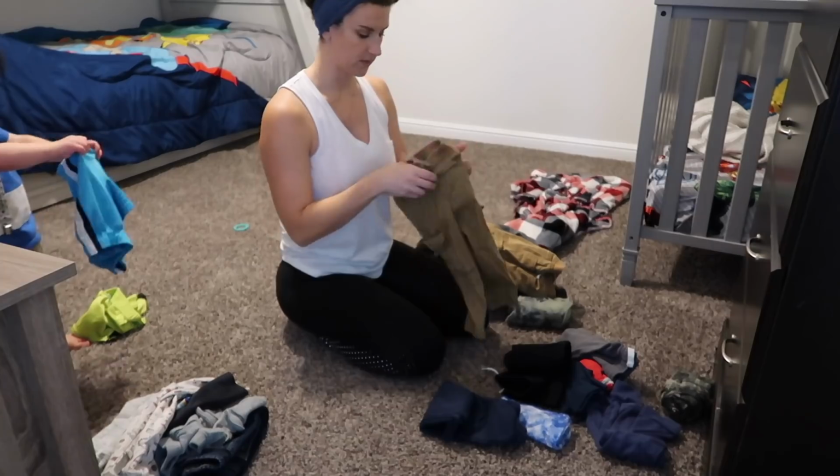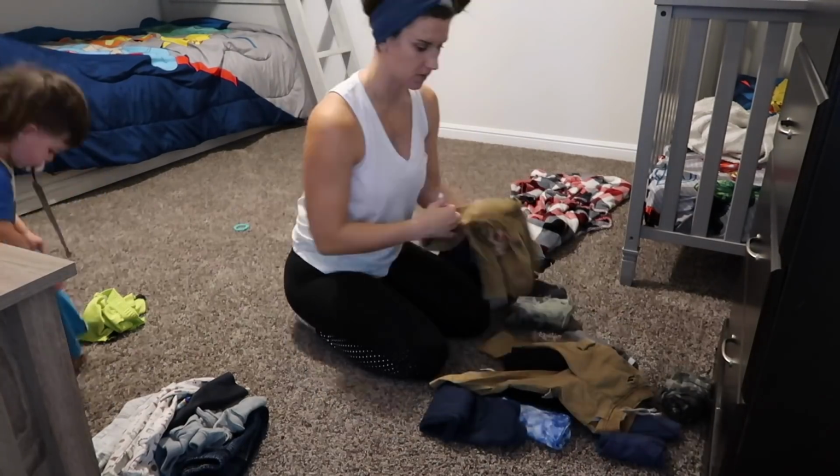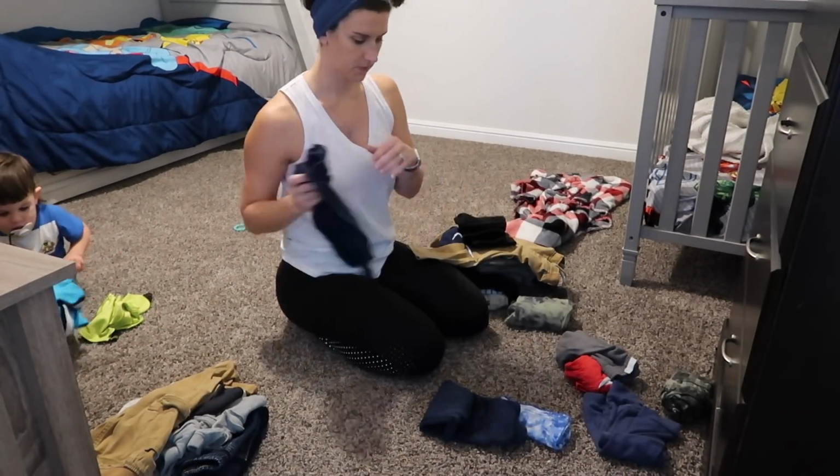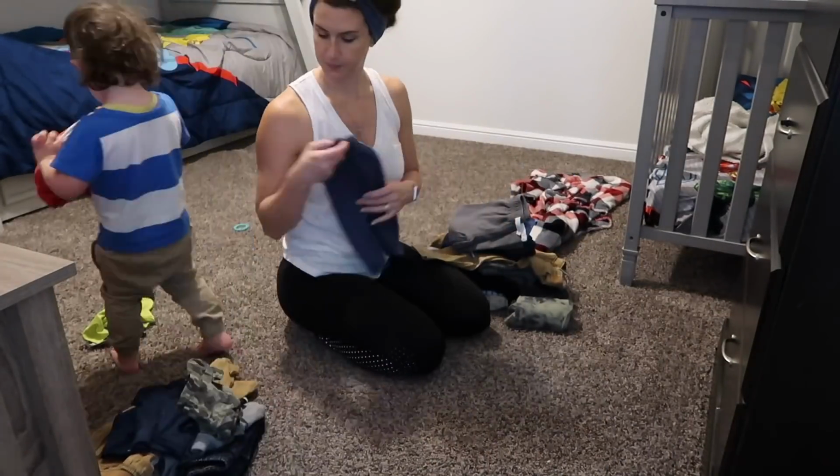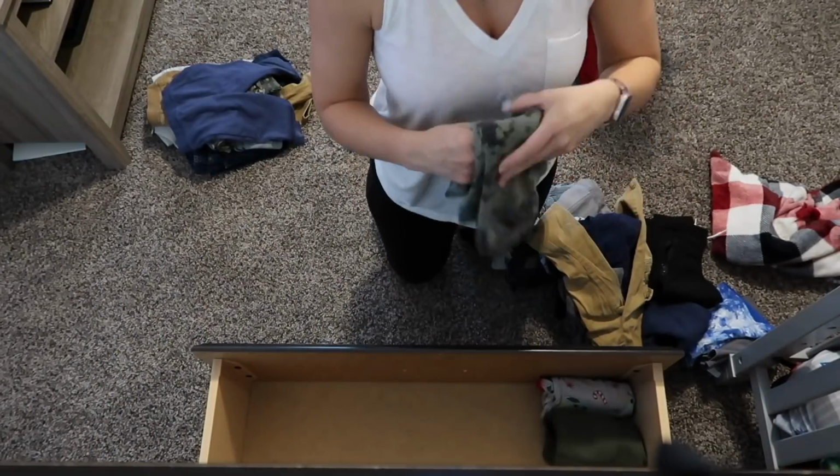I love doing the cleaning when he's napping, but of course whenever I'm doing his room, I have to do it while he's awake.